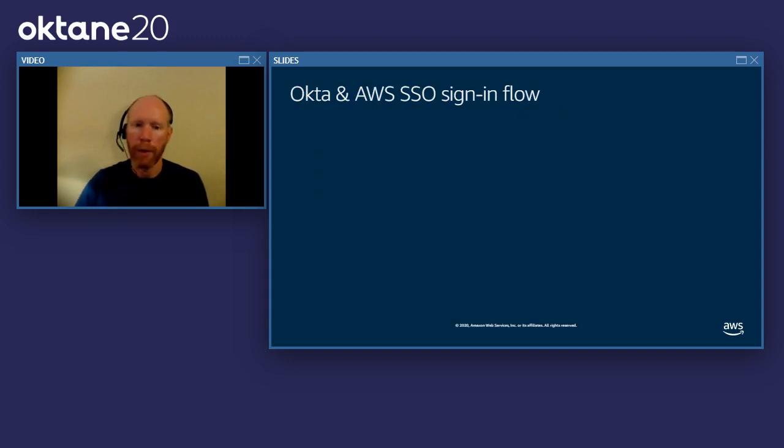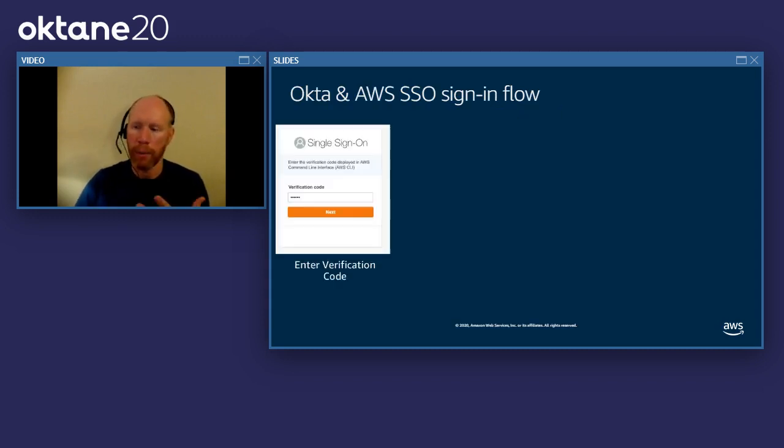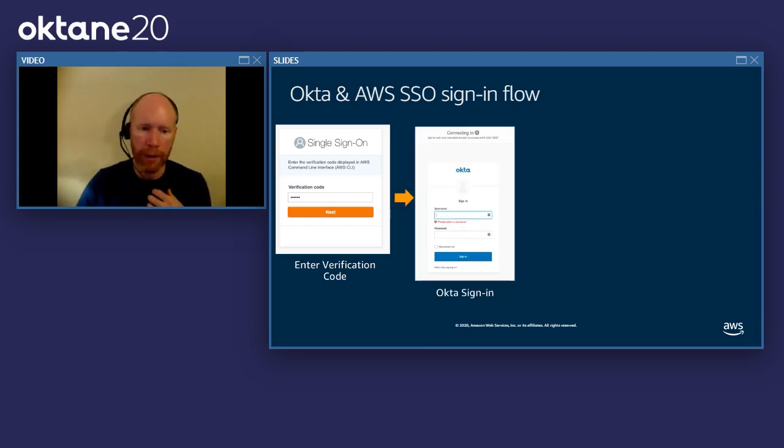So the flow that is going to happen is that your browser is going to open up, or it's going to open a new tab. The first thing you're going to see is a single sign-on verification. So at the command line, you're actually given a verification code. I represented it with X's in my example. You're going to see this page show up in your browser. It's going to have the verification code already filled in for you. All you do is click on Next, and that is going to then redirect you to your Okta sign-in page.